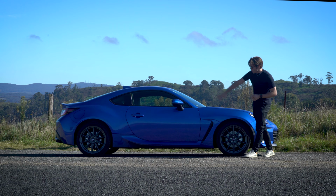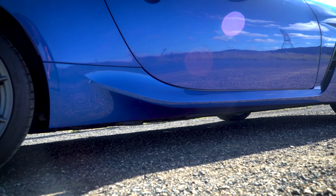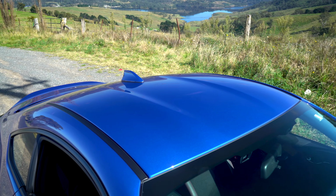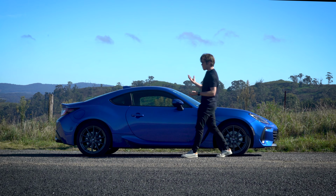You've also got a new side skirt design, which is quite cool. We have this giant functional aero vent on the side as well, just adding to the sporty nature of this car. We've also got this double bubble roof design up top. I love how that looks, and it also translates onto the inside, so you know, very sports car like. Rear haunches look great as well.